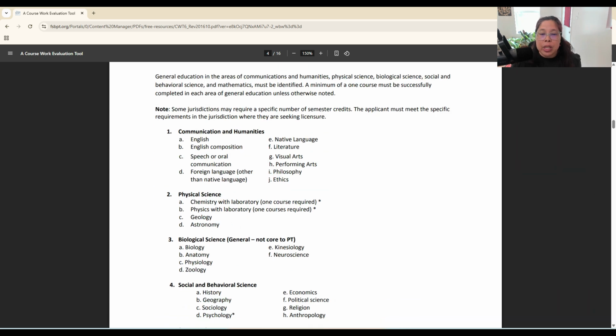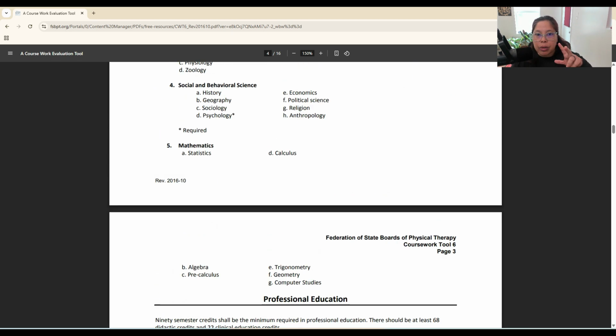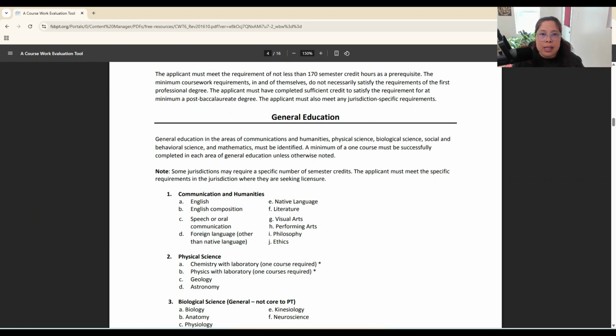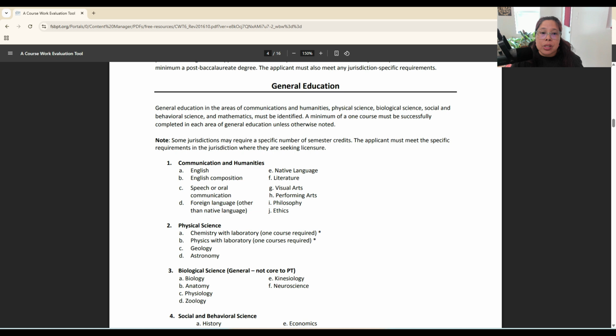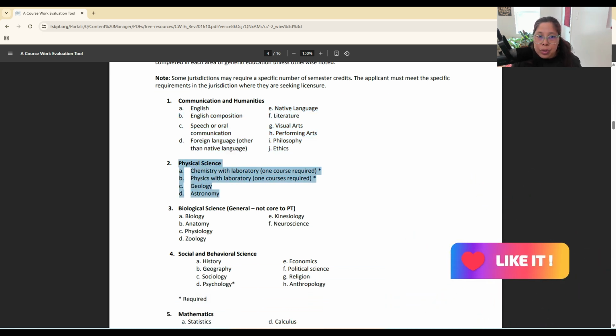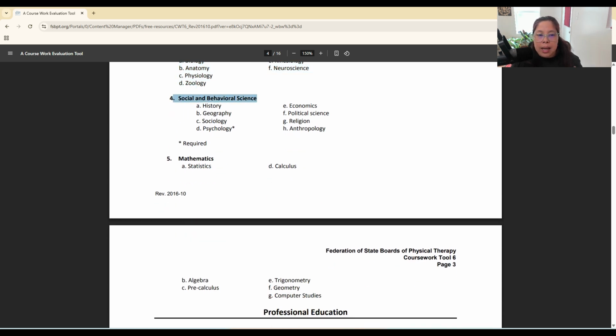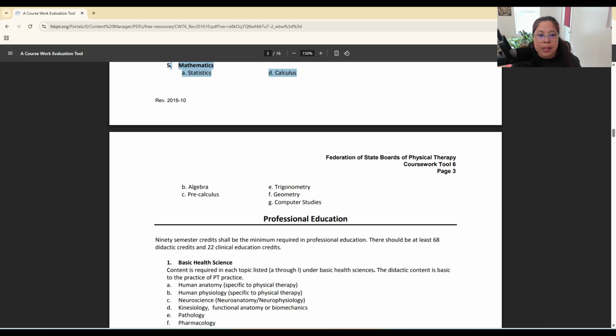Okay, so for general education, we have two main divisions: general education and professional education. The general education, guys, is just like what it says, general. It is the basics. The communication and humanities, such as the English subjects, philosophy, ethics, etc. The physical science: chemistry, physics, geology, astronomy. Biological science, like biology, anatomy, physiology, zoology, kinesiology, neuroscience. Social behavioral science: history, geography, sociology, psychology, economics, political science, religion, anthropology. Mathematics such as statistics, calculus, algebra, pre-calculus, trigonometry, geometry, and computer studies.